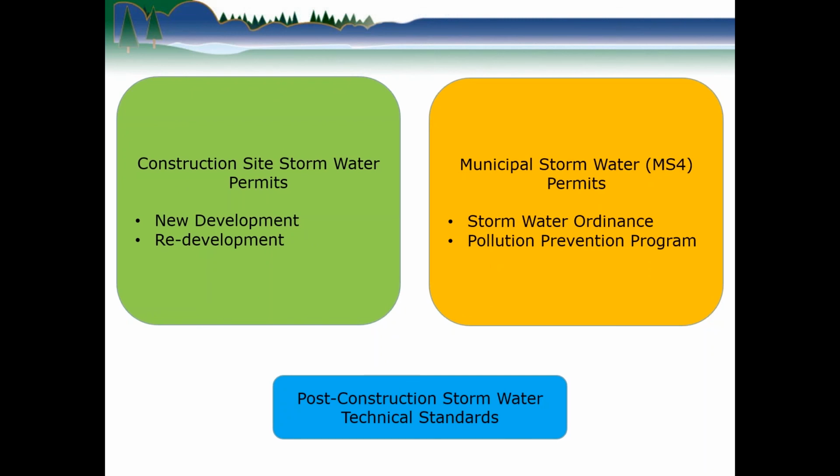So it's essentially what the code has always required: long-term maintenance provisions for new development and redevelopment where there's going to be permanent stormwater practices in place. The second branch of our regulatory structure is our municipal stormwater permit program.